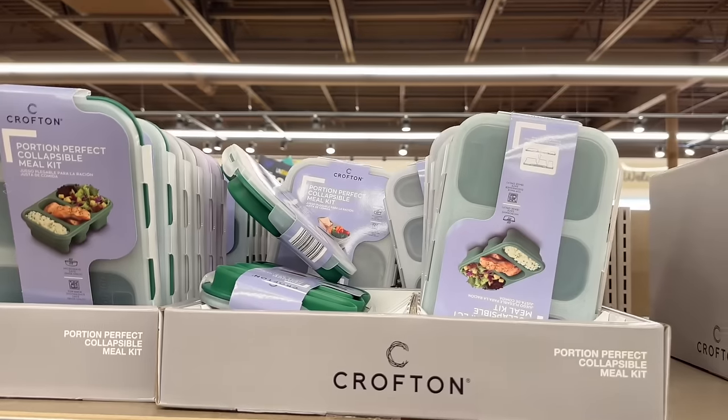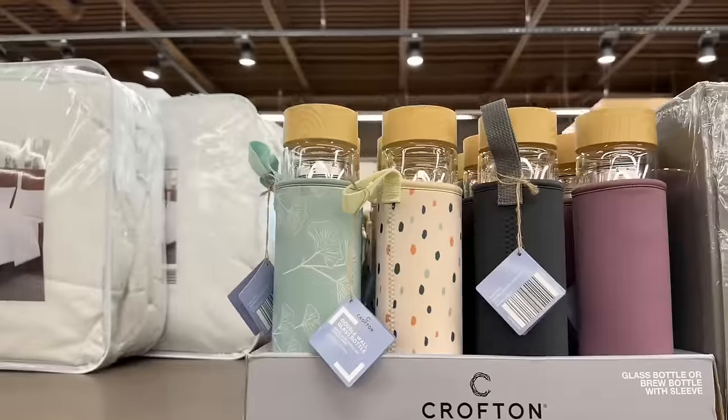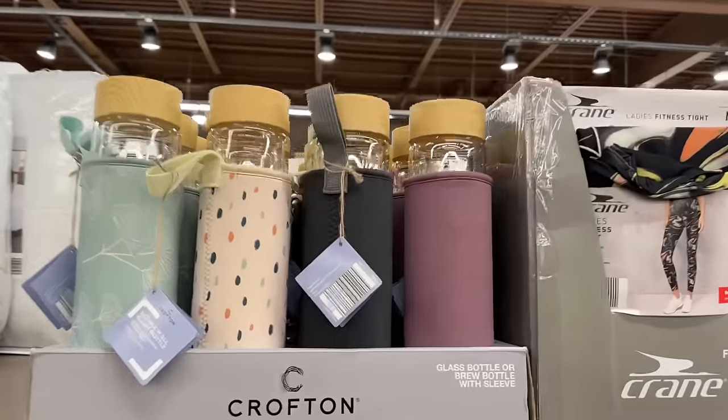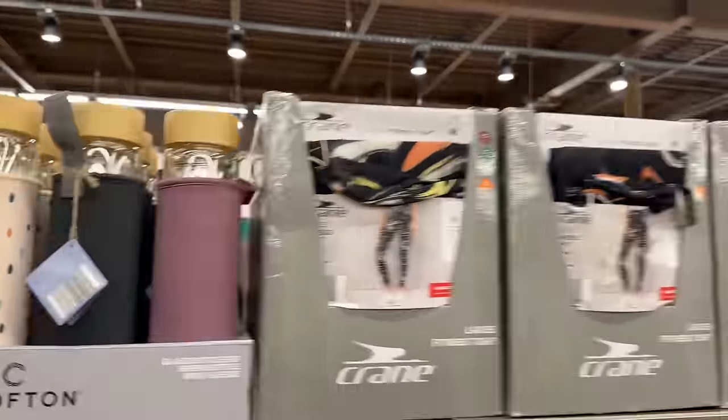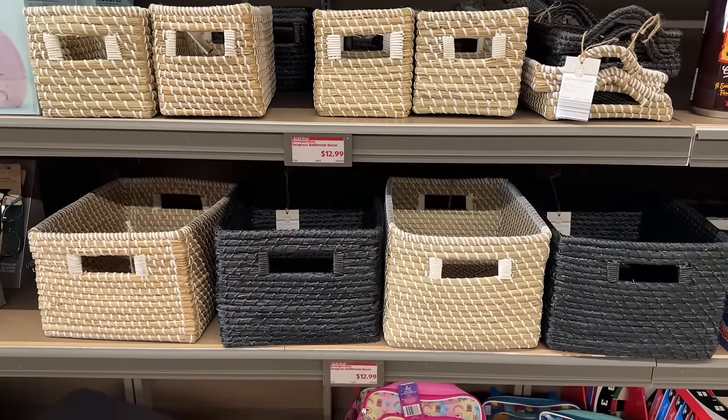I love the portion perfect collapsible meal kit for $4.99. The glass bottle or brew bottle with sleeve for $5.99. I'll take it in that beautiful dark mauve. These beautiful seagrass bathroom decor baskets for $12.99.